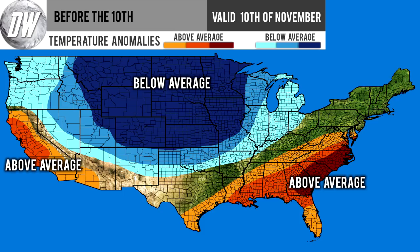Looking at the temperature pattern before the 10th. Now, this is comparatively to normal on temperature anomalies. So this is the anomalies from normal. So keep in mind the blue colors doesn't mean that you'll necessarily be cold if you live in, for instance, Nevada, but you will be colder than your average. And if you're warm and let's say you live in the mountains of California, well, that doesn't mean you'll necessarily be warm. You'll just be warmer than average. So keep that in mind.